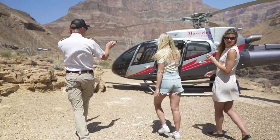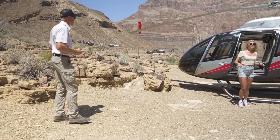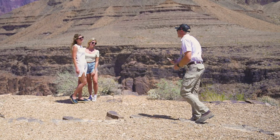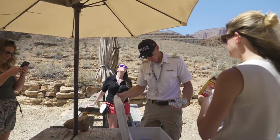So if you want one in front of the helicopter, this is a great spot right here. We'll get the canyon in the background. And then if you'd like one without the helicopter, we can do that as well. I'm just going to pack this up. Everybody take in a couple more minutes of views and we'll be loading up shortly.